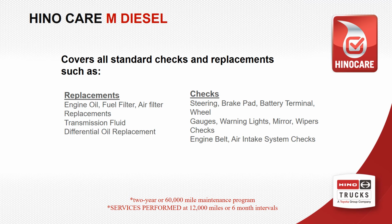It is important to note that Hino Care is a more comprehensive program than that of our competitor's oil change only program. Replacements include engine oil, fuel filter, air filter, transmission fluid, and differential oil. In addition to these replacements, checks are made on steering, brake pad, battery terminal, wheels, gauges, warning lights, mirrors, wipers, engine belt, and air intake systems.